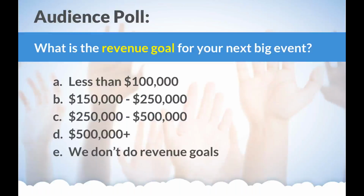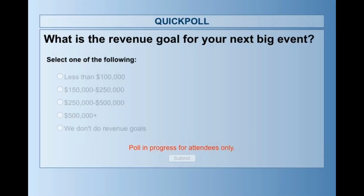Before we begin, I always like to start with a little bit of a poll, to get everyone's blood moving, so to speak, with those clickers of yours, and see if we can get some feedback to get a good scope on what the events are like for you. So what is your revenue goal for your next big event? Is it A, less than 100,000? Is it 150 to 250,000, 250 to 500 or more, or you don't do revenue goals for your event? Now's the time to vote. We'll give it a few seconds here. Once we have 70 to 80% of the people voted, we can close it and launch the results. It could be for any event, whether it's a golf tournament, gala, what have you.